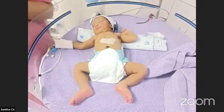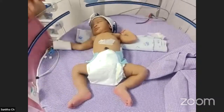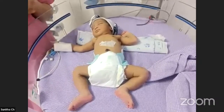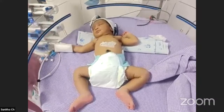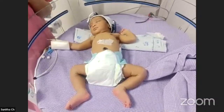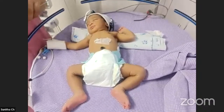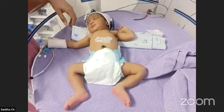In bigger children, it is possible to elicit the accommodation reflex, wherein we bring an object quickly towards the baby's eyes and look for pupillary constriction. But this is generally more difficult to elicit in newborn babies because they generally close their eyes due to the menace reflex. So we may not be able to appreciate the accommodation reflex.